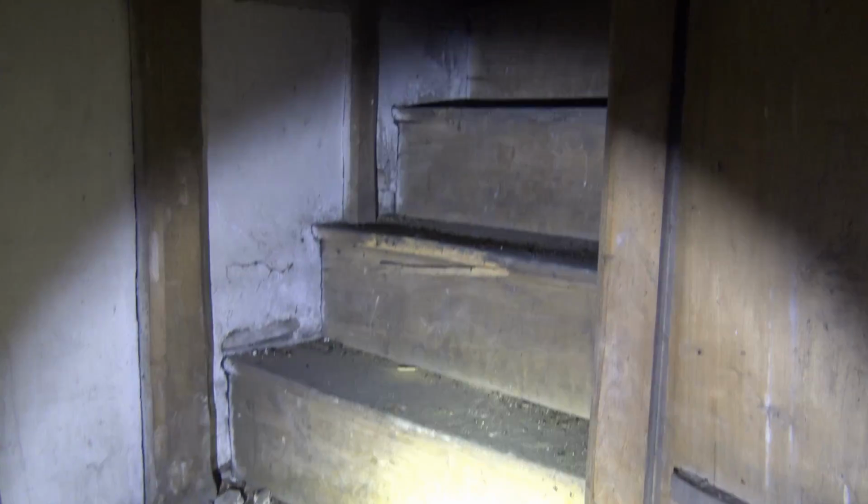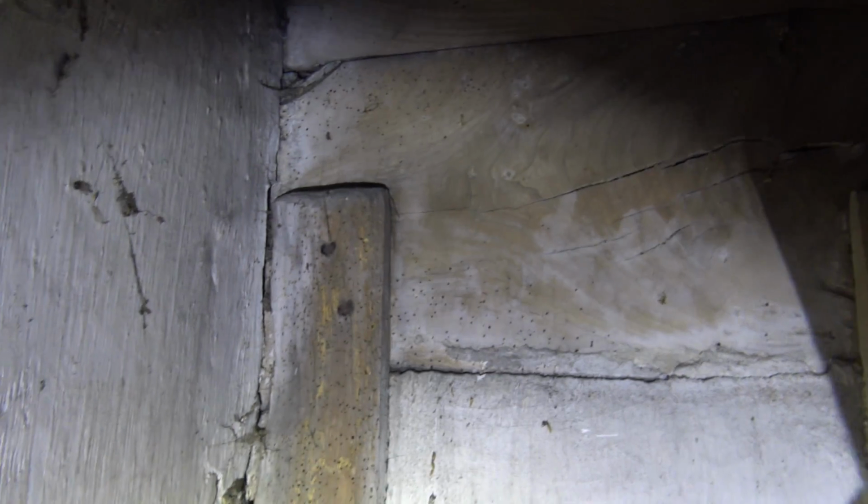And that's in here. Again. These gorgeous old steps in elm to another room, again with blocked up window. Beautiful Victorian floors. I think these are Victorian boards, but this is all elm. Look at the way that's been finished. Absolutely incredible.